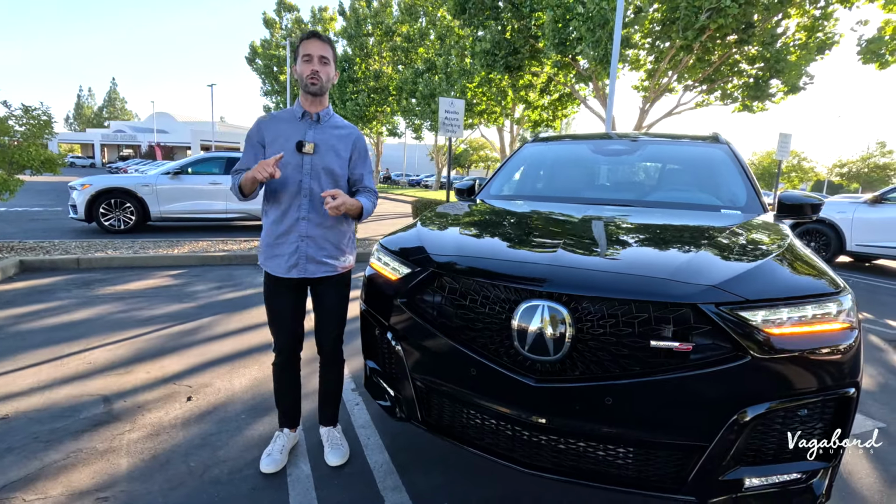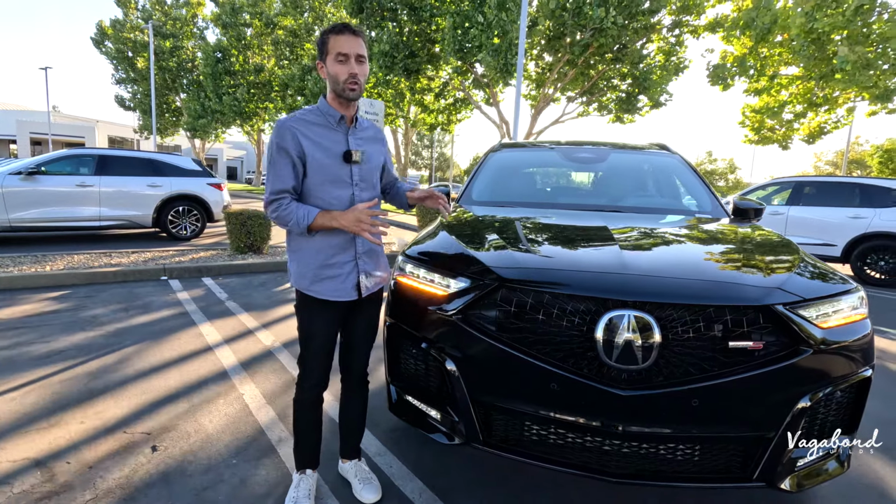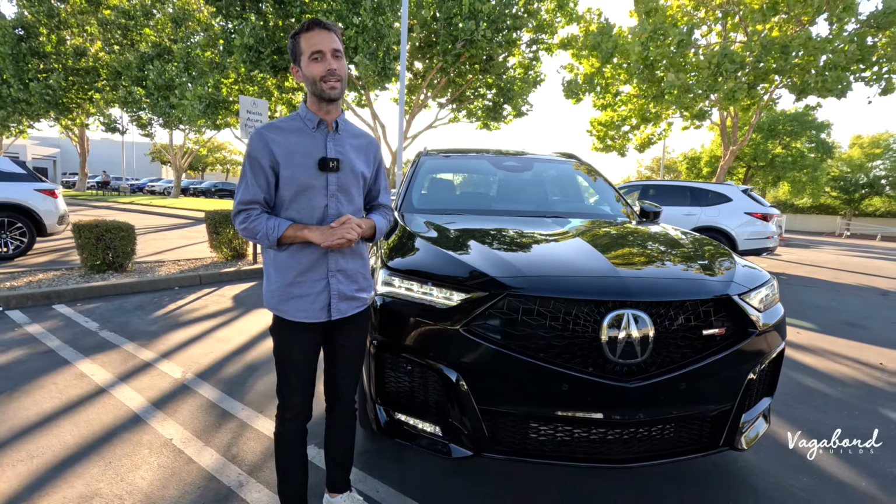Also keep watching because we're also going to be dropping that MSRP sticker so you guys get a better idea of what exactly comes on this car and why that price tag is at $77,000. Let's go ahead and dive in.